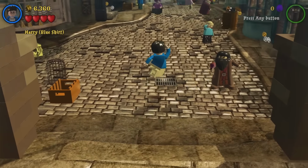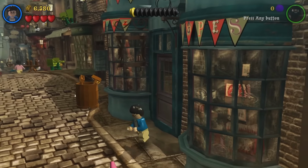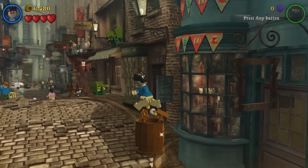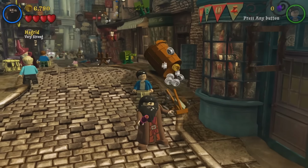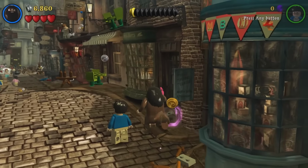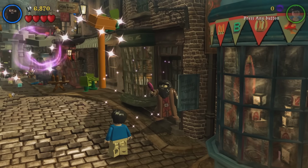Okay, this is pretty cool. Wait, let's play as Harry. We want to be Harry. I'm just Harry. Not Harry the Wizard, just Harry. But wait, but Harry can't even do any magic yet. Yeah, so maybe we should be Hagrid for now because we can make all this stuff float. We have stuff come out over here. Yeah, we've got like 6,000 and something coins already. That's quite a bit of money we've got over here.